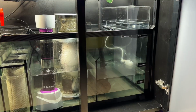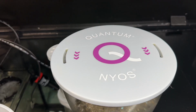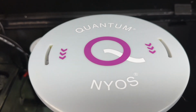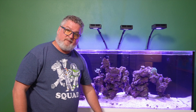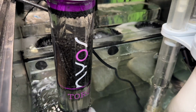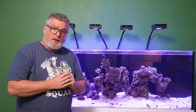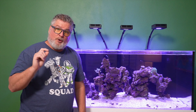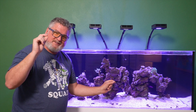Let me open this up. I've got the skimmer down there, and the one that I chose is the Quantum from Nyos, and I got a matching media reactor. I actually have two media reactors. In this case right now I have just a carbon media reactor, and what I've noticed since I put this in is the water just really is crystal clear.